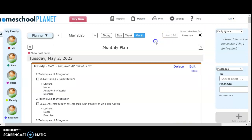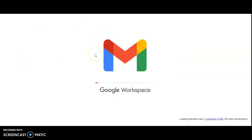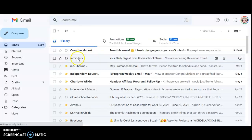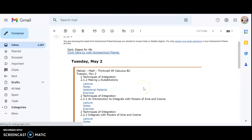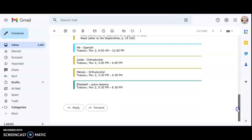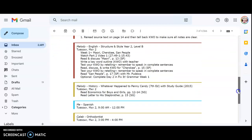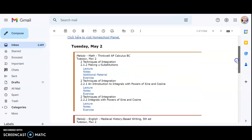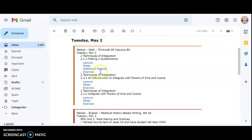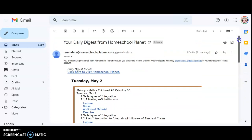We rescheduled all of Melody's assignments out a month so that it won't show up in her email anymore. I'm going to show that to you real quick. Here we go. This is the email I received this morning. So it actually still has her things in it. They haven't been, this is prior to me rescheduling them. So this will still stress her out. She'll get this email saying that these are her assignments for today, when really all she has in her schedule now is that calculus class. Her history and excellence in writing have been rescheduled. So anyway, I just think that's really cool.